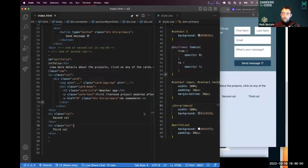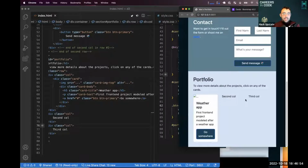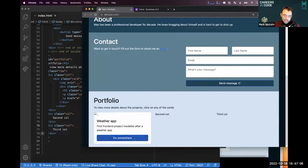Take a break there. I'm going to relaunch the poll to see where you guys are at. We don't have cards in our second and third columns. We don't have our image showing up yet for our weather app. We'll get to that in a second. Right now, all we're doing is getting our card to show up. And if you notice, when you drag out the window here, the card has a little bit more breathing room and looks a little bit more natural.